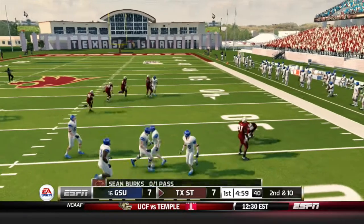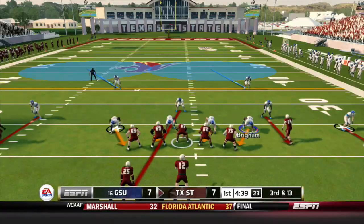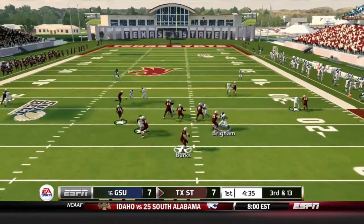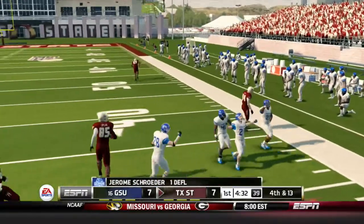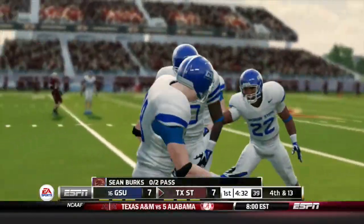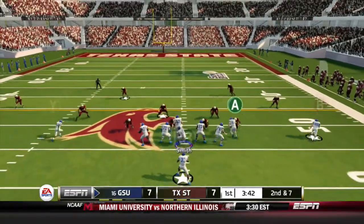Quick pass, screen pass by Burks is almost picked off by Jerome Schroeder. Should have had the pick. 3rd and 13 now for the Bobcats. Out of the shotgun, Burks looking to the sideline, and it is almost picked off again by Schroeder. Another deflection, and Georgia State takes over after the punt.